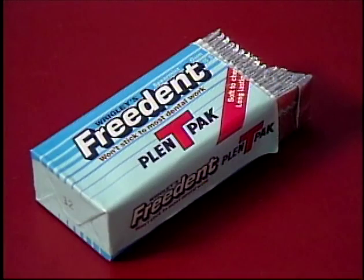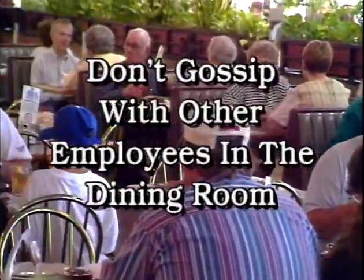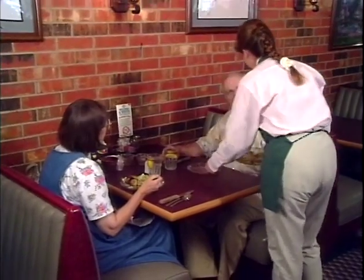Another little thing, don't chew gum. Breath mints are fine, even recommended. Don't gossip with other employees in the dining room. If you don't get a tip, don't let it get to you. Remember, it's not what happens that counts, it's how you react. Don't take it out on your next customers. Be a pro. Put it behind you and redouble your efforts to be the best you can be.